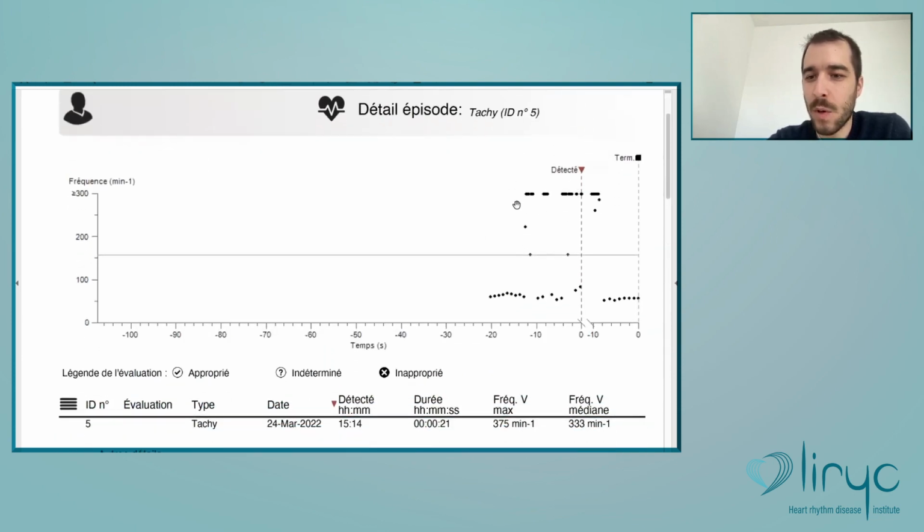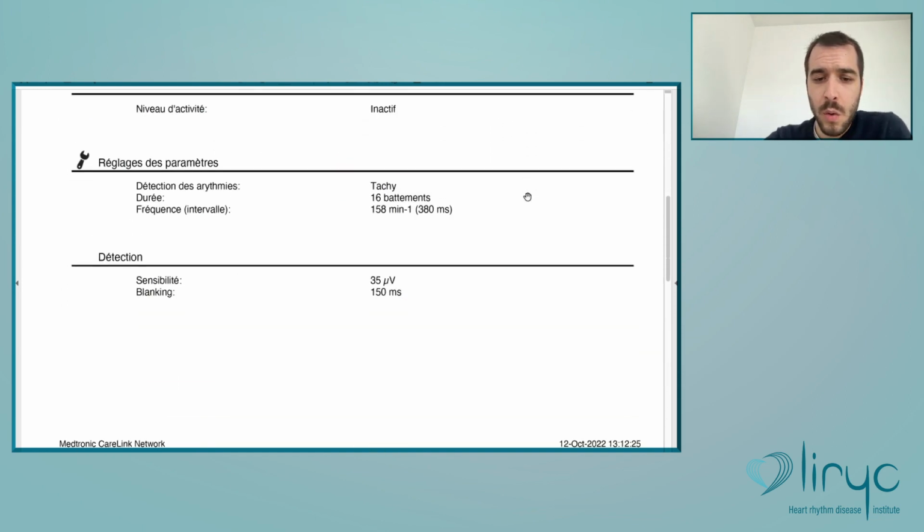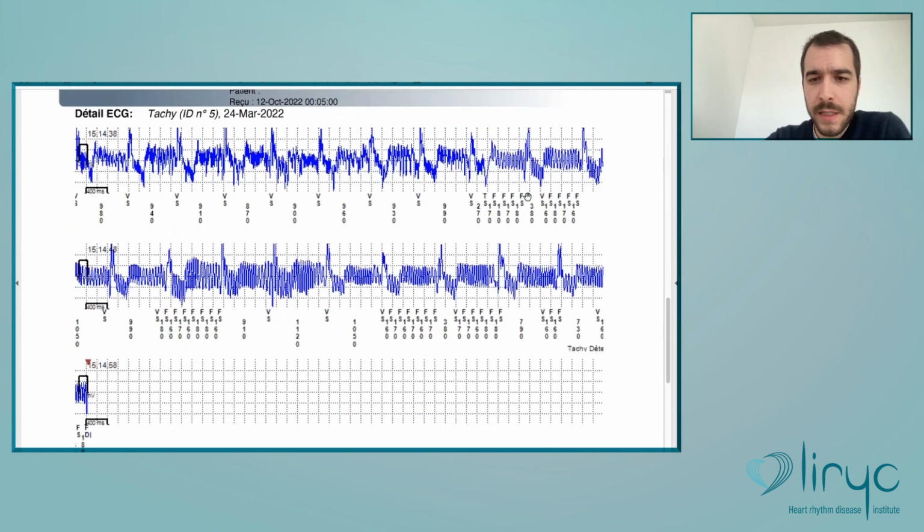And then one last tracing of a tachy episode. So we can see once again cycles that were very fast, up to 300 beats per minute. So once again, this decreased the likelihood of a real physiologic arrhythmia. So when we look at the tracing, we can see a repetitive pattern of very fast cycles with baseline saturation.